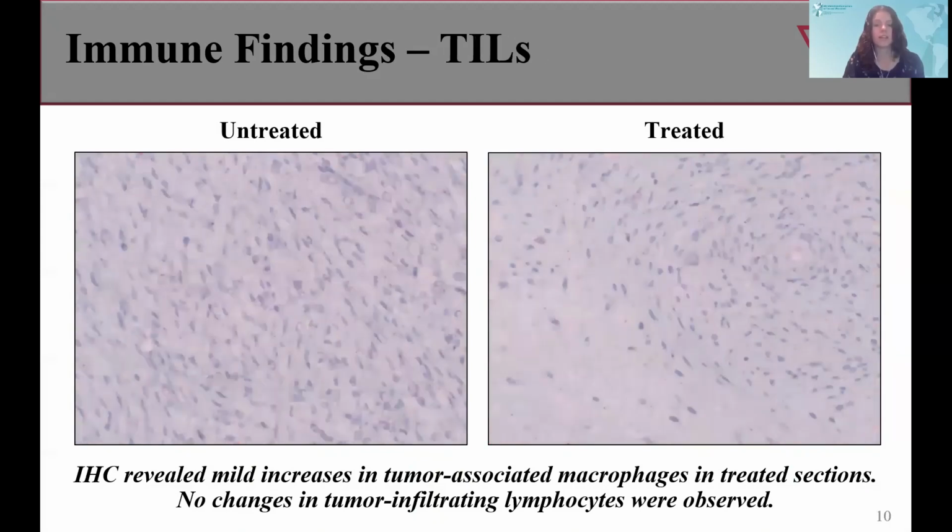Tumor-infiltrating lymphocytes were investigated using CD3 and CD79 stains. No significant changes in tumor-infiltrating lymphocyte populations were observed for either protein.